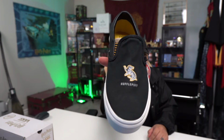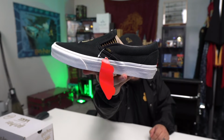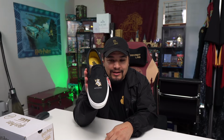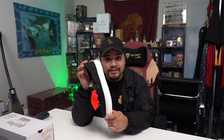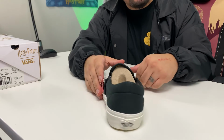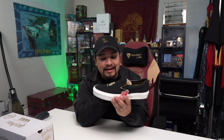Look at this. Those are the only two details. The elastic with some little stripes here, and your crest just thrown onto a black slip-on. The bottom is yellow, there's no hidden details. It's a black slip-on. So Hufflepuffs, let me know what you think about this shoe. Did they do you dirty? I'm sure you guys think they did, and I totally agree with you.